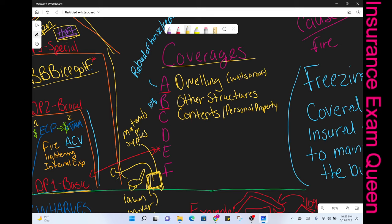You would automatically get $10,000 more to pay for the structures in the backyard, and you would automatically get 50% of that number more for contents. So you would actually have $100,000 for the house plus $10,000 for other structures plus $50,000 for contents if it was activated. Remember, it has to be activated on the declaration page. Okay.